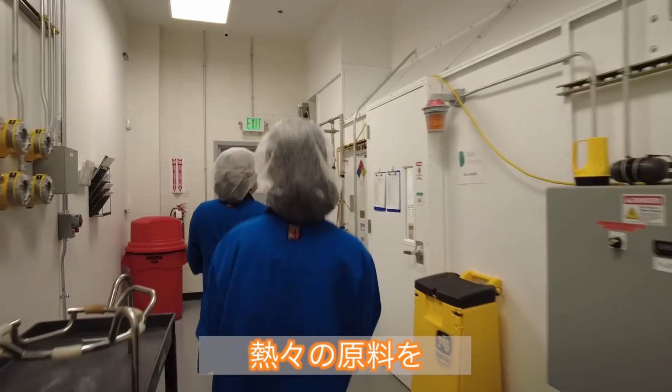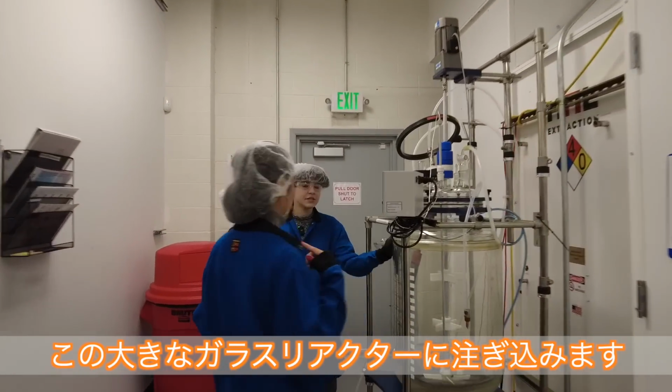So we'll take that hot material, we load it here into this glass reactor.